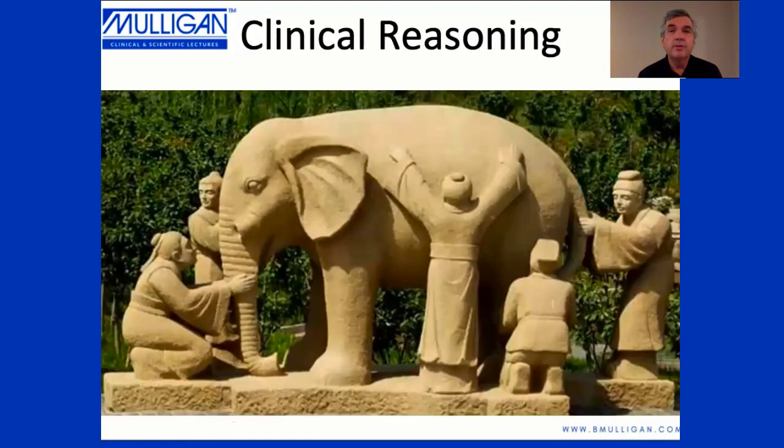And so with clinical reasoning, it means many things to many people. It's the proverbial five blind men feeling the elephant. One says it's a wall, one says it's a tree, the other an elephant, etc. And the same thing with clinical reasoning. It's many things to many people. But let's have a look at a couple of quotes from some well-recognized individuals who write and research into clinical reasoning.